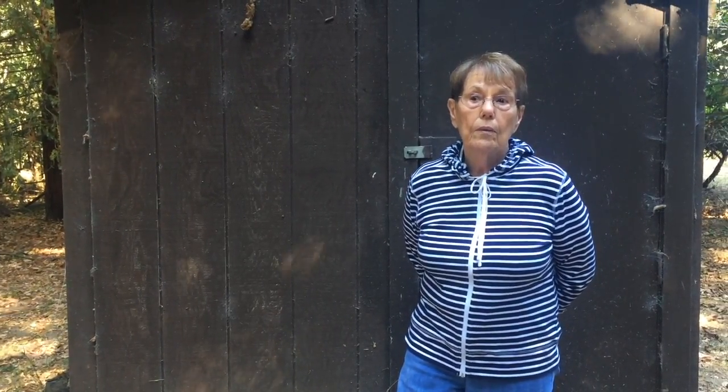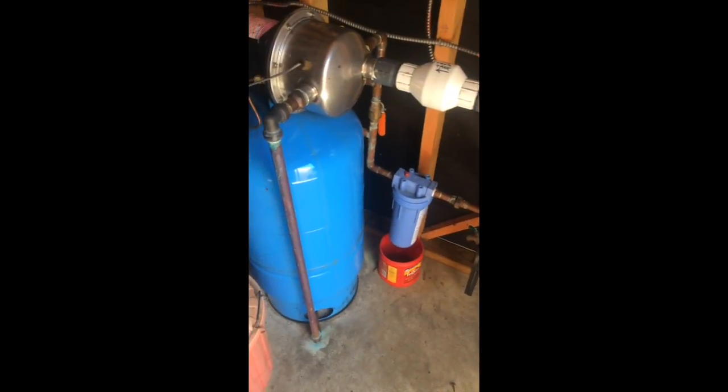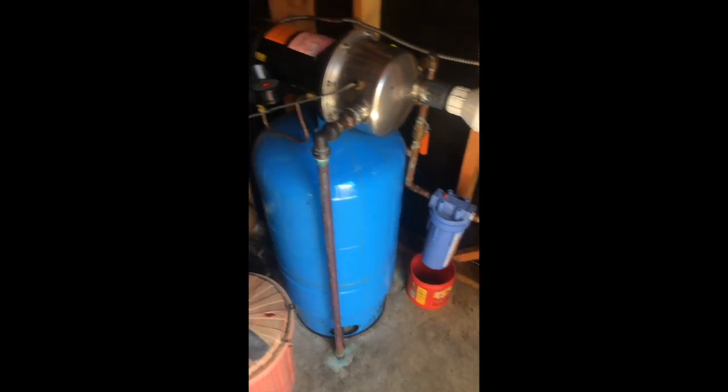That was in '63. '63. Cool. Now this is the other well, and this one, as you can see, it's got a filter right there that you have to change pretty regularly because the water that comes out of the ground is pretty dirty. This well pumps up to a giant storage tank that's further up the hill. Let's go take a look.